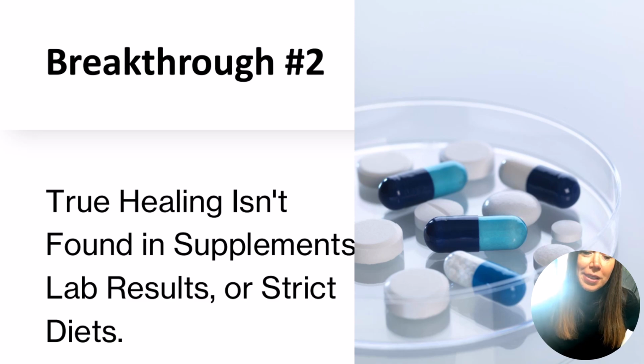So, yeah, some protocols might have a place. And yes, always talk to your doctor if you're on medications. But here's the truth. With proper implementation of brain rewiring and neuroplasticity, your body can begin to heal in ways that supplements and lab tests simply can't touch. And that's the breakthrough.